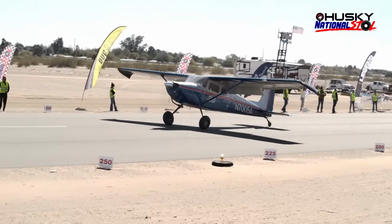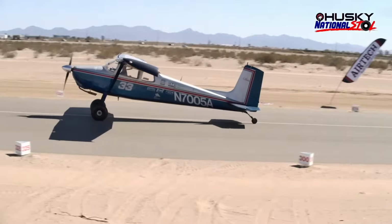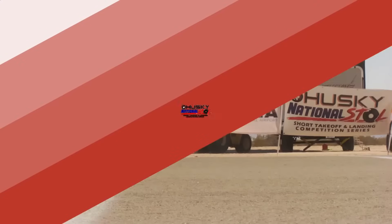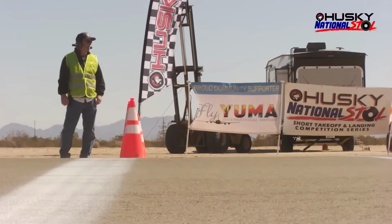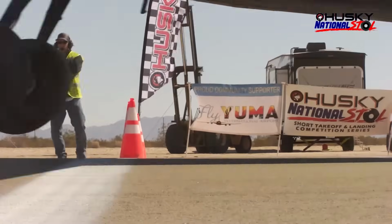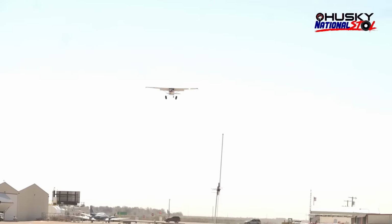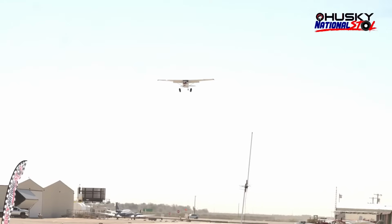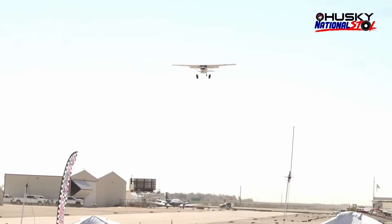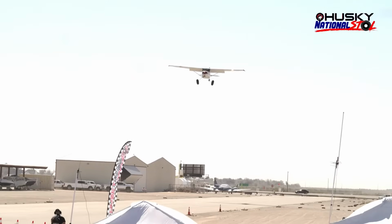Another scratch. Just want to point out our friends at the airport are watering down the dirt on the back end, so we've got a nice firm taxi and less dust in the taxi area for competitors. Thanks to them for that. And thanks to all of you in the crowd, the dust and the wind. You guys are hardcore. Give yourself a round of applause, guys. That's so awesome. They're just like, nah, we're not applauding. We're here to talk airplanes.